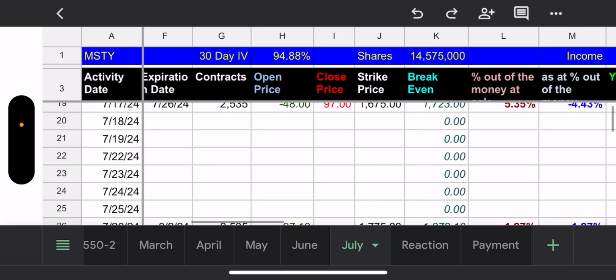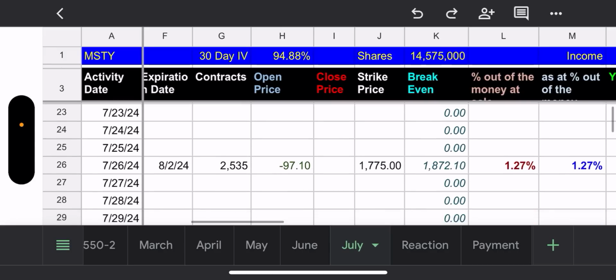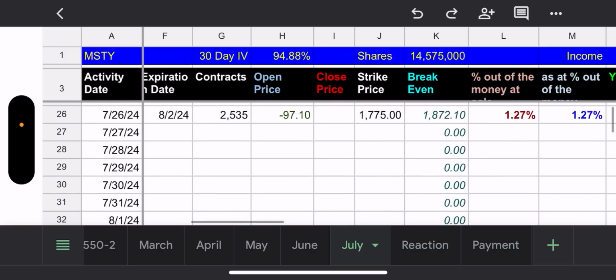All right. So back to MSTY fund manager being very emotional. And I think this proves it again. 2,535 contracts. Again, same amount. 1775 strike. Okay, what's that look like? 1.27% out of the money.